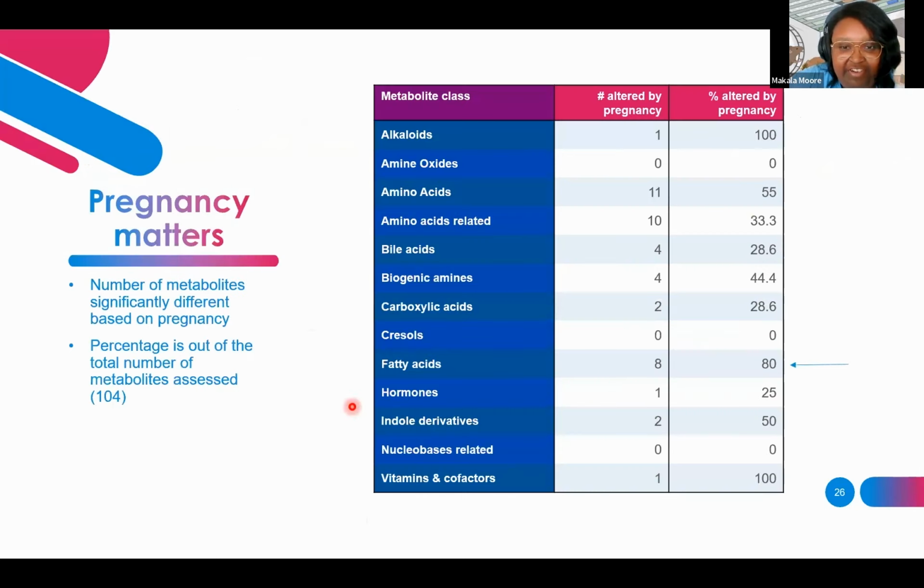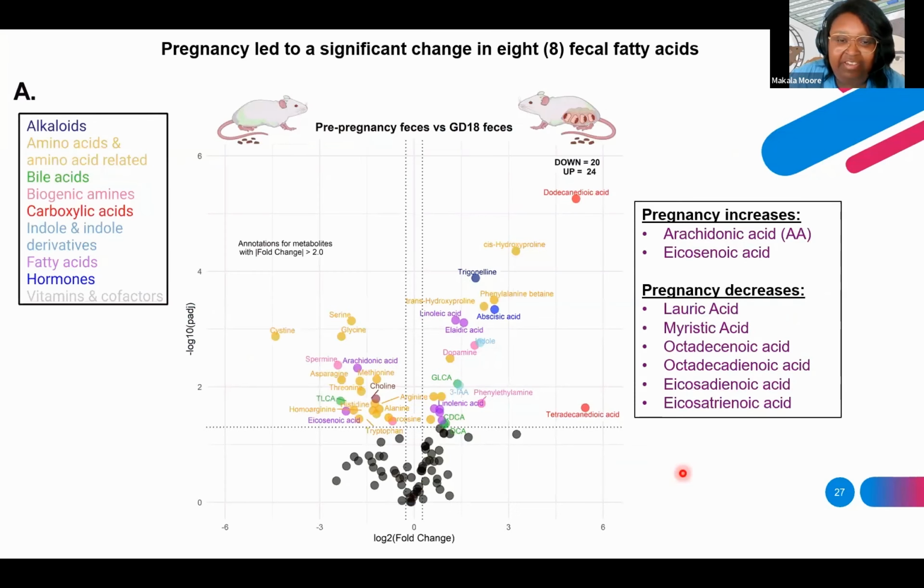Another thing I was really interested in were the fatty acids. 80% of them were altered by pregnancy. And honestly, I expected that pregnancy would decrease a lot of the fatty acid availability because this is a time of a lot of lipid utilization and mobilization. But we actually found that two of them were increased in the feces. And I'm thinking this might be because these fatty acids are associated with early pregnancy and early fetal development. So maybe it's more necessary early rather than late.